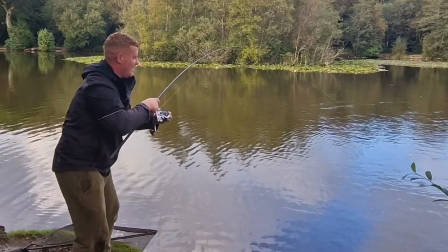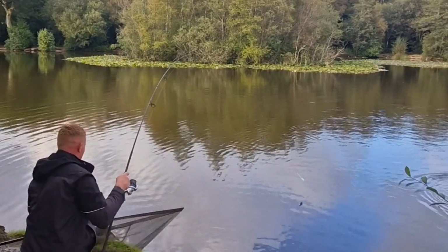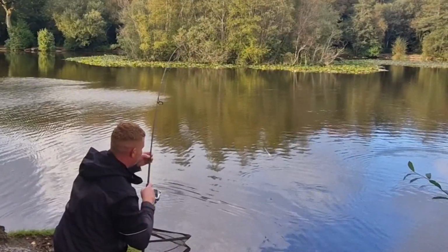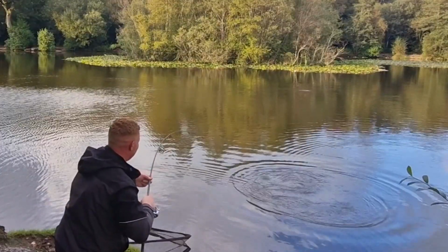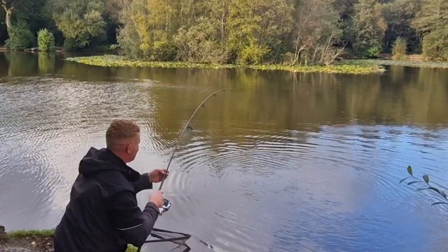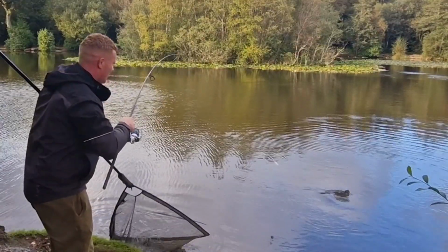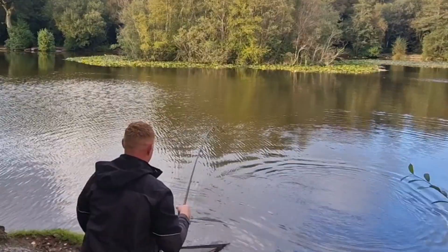Oh. Yes, it's one of the big girls. One on. Oh, you don't know how excited I am here. Come on. Yes. No, no, I'm not going to bully it at all. But I want this fish in. You don't know how much I want this fish in. One of the big girls.